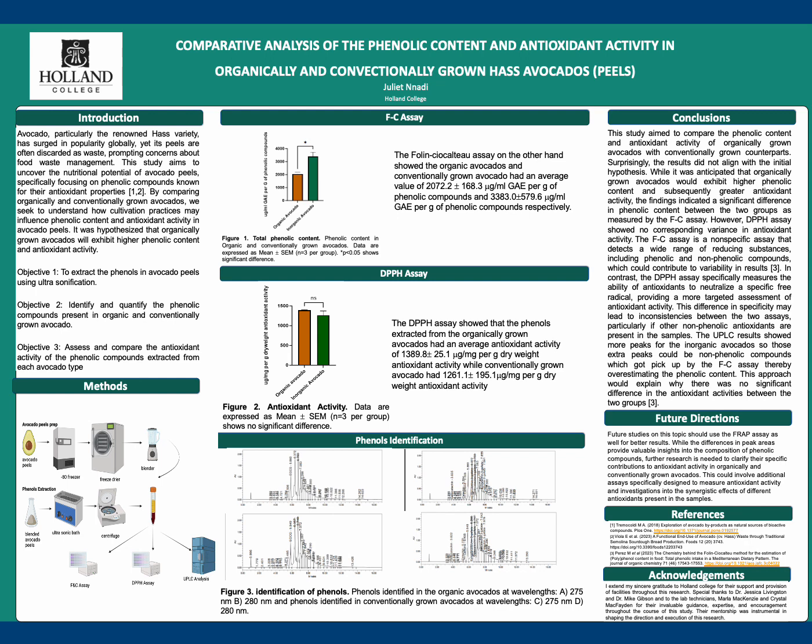The UPLC, however, identified the same phenols in both groups, but in the conventionally grown avocado, it showed 30 more peaks than the organic avocado showed, which made me come to this conclusion. So my hypothesis wasn't proved right because I got the opposite result than I was expecting.